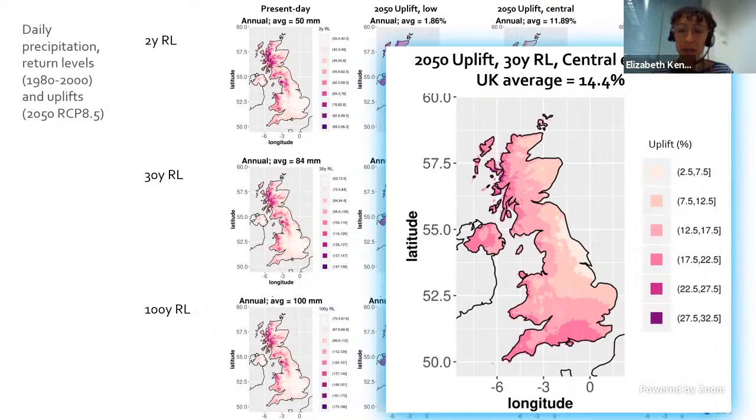Also, straight away, you can see there's a very big difference in the spatial pattern here of the uplift. So for the hourly extremes, we had this north-south change in uplift with the highest uplifts in the north. That's not replicated here. And essentially what is happening here is daily extremes are generally a late autumn, wintertime phenomena, whereas the hourly extremes are convective summertime phenomena. So the processes are very different. And here in wintertime, we see increases in moisture availability right across the UK. And so the increases here are basically driven by that and also changes in large scale circulation patterns. So that explains the slightly different spatial patterns we have here.